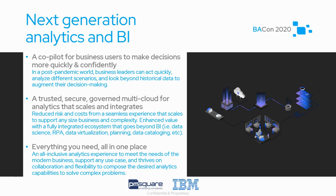We also believe a trusted, secure, and governed multi-cloud analytics environment needs to be there to scale and integrate with the systems of record. Reducing risk and cost from seamless experiences that scale to support any size business and complexity. You need to have enhanced value with a fully integrated ecosystem that goes far beyond BI, taking advantage of data science, robotic process automation, data virtualization, planning, data cataloging, etc.